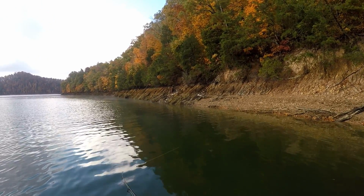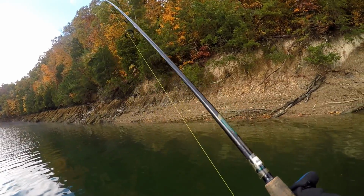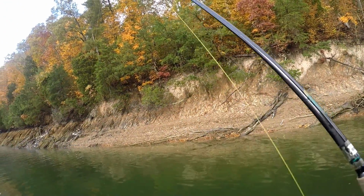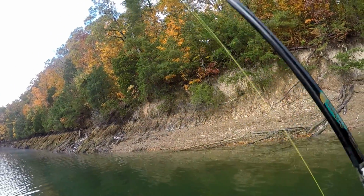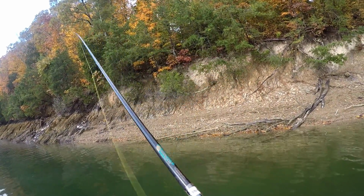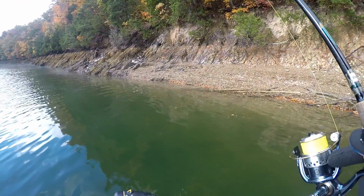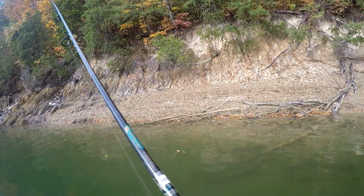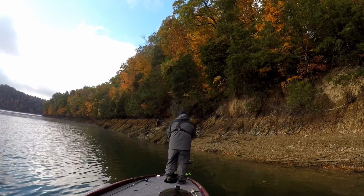Something you always want to look for too. Right across that log. See that log right there? This water's pretty clear. I'm in 8 feet and I can see the bottom, 8 to 10 feet. Yep, right across it right there.